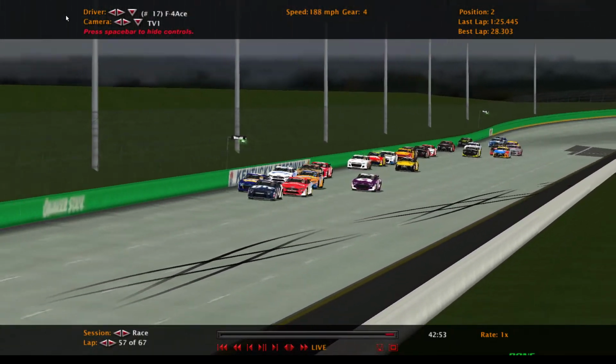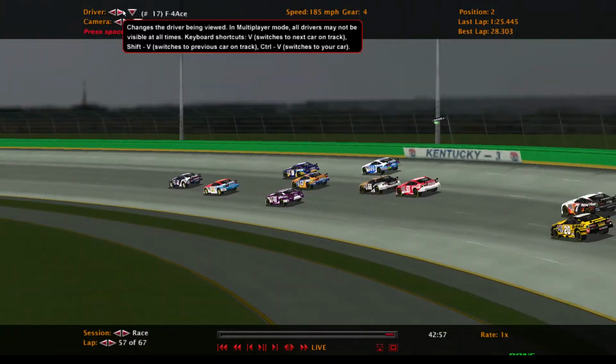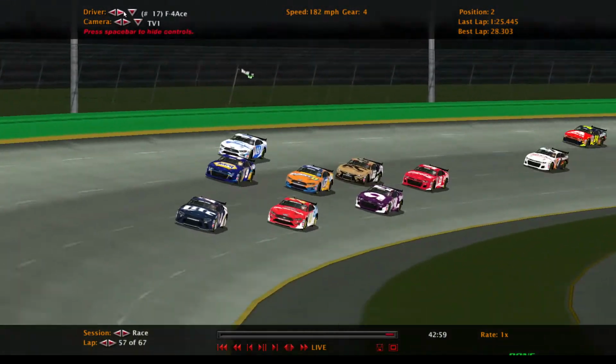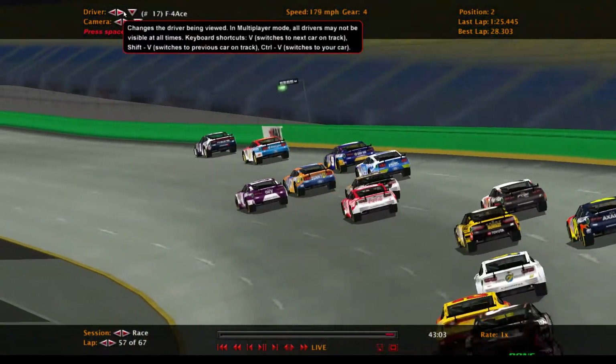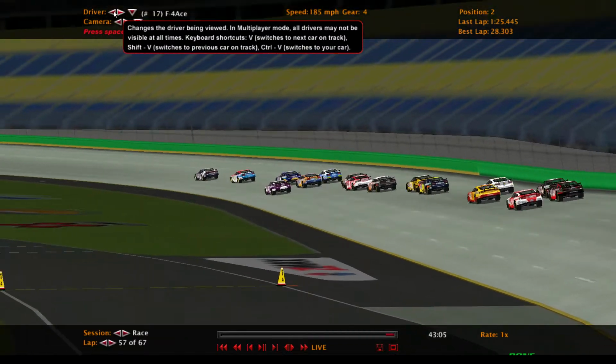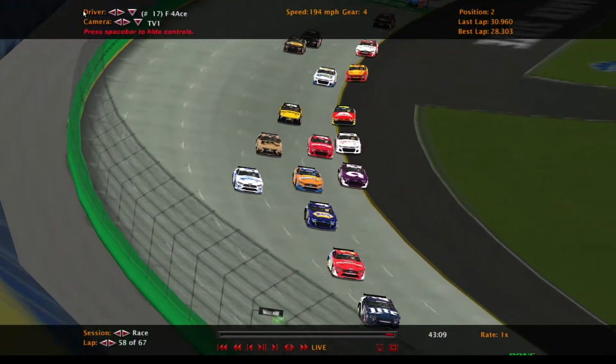Surprised he didn't get it back in Season 1, but if he can win now, that'd be stupendous of him. 3 wide for the lead. Duke, Arn, and F4 Ace. Side by side by side.